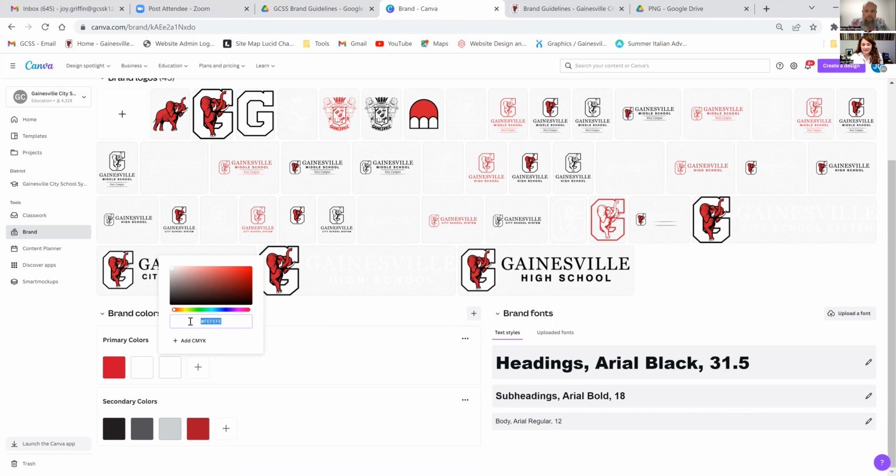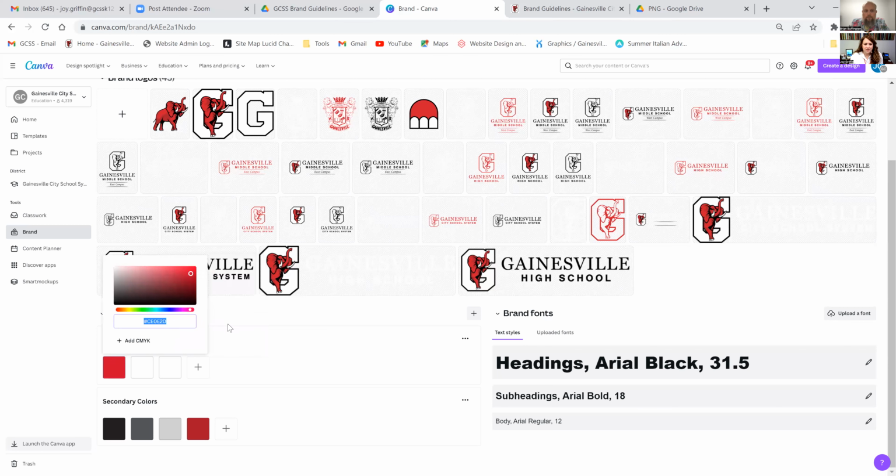So this is the hex code for those of you who may not be graphic designers, which is probably most of us. When a graphic designer says, what is your hex code? This is it. So in this case, white, FE, FE, FE. So for us, if someone says, what's your red? We can give them this hex code.